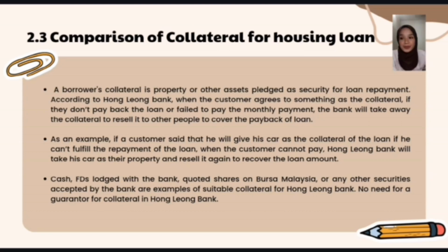As an example, if a customer said he will give his car as the collateral of the loan, when the customer cannot pay, Hong Leong Bank will take his car as their property and resell it again to recover the loan amount.